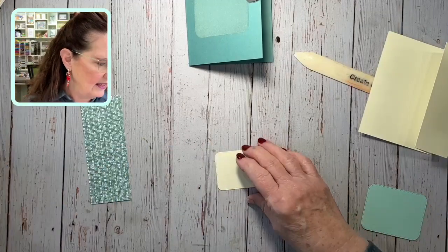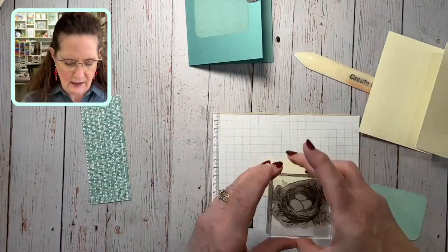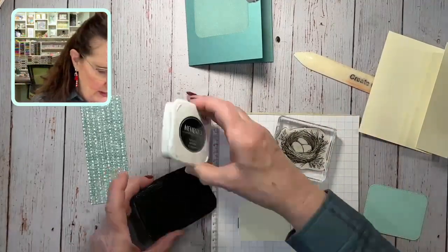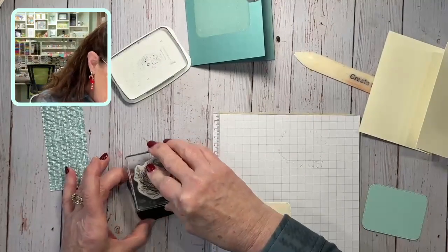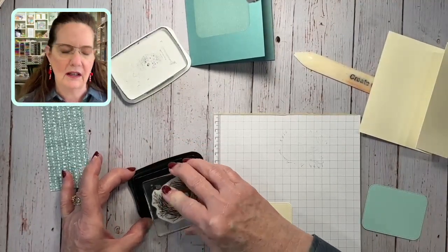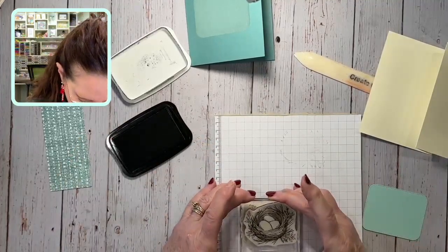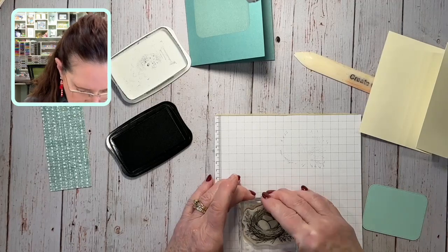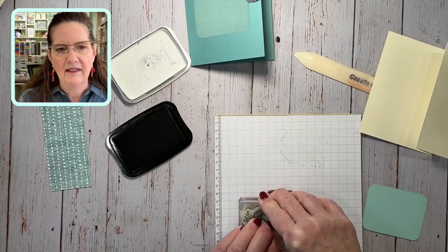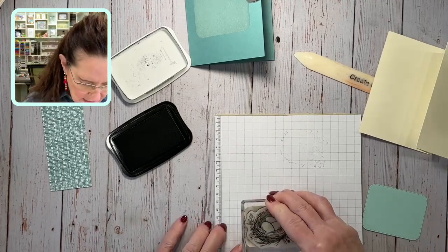So I'm going to bring in my scrap paper here. I decided to use the eggs in the nest, of course. And so I'm going to do coloring. I'm going to use Memento ink. So remember, Memento ink is what you're going to use if you're going to be using blends. You're going to need Memento ink, because they are alcohol based. So if you used an alcohol based ink such as StazOn, then the alcohol would reactivate the alcohol in the ink, and you would just have mud.